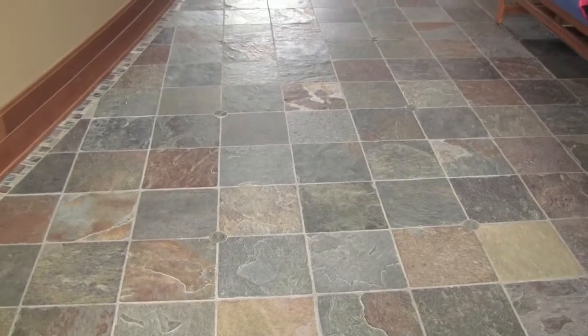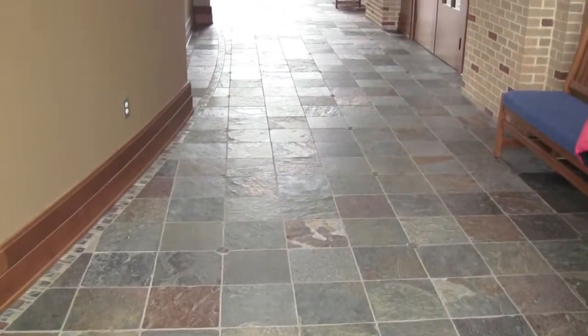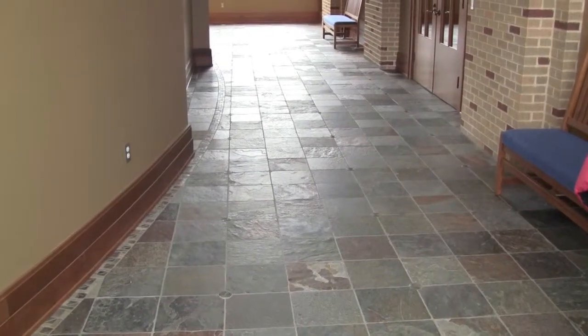But we're definitely thinking of meeting rooms, but in the basement. Yeah. No, that'll be great. In the lower level, too. Yeah.